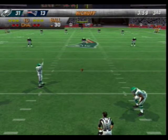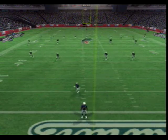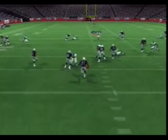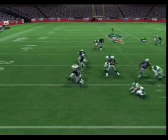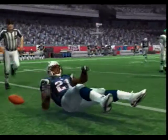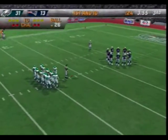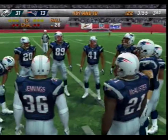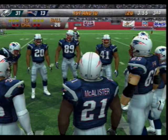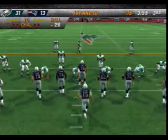Philadelphia is lined up for the kickoff. McAllister back deep to return. This one is handled by McAllister. The Patriots have their work cut out for them as they take over at the 26. It's first and 10. Start the drive at the 26-yard line.